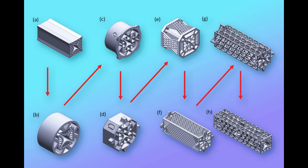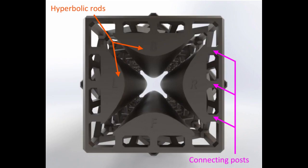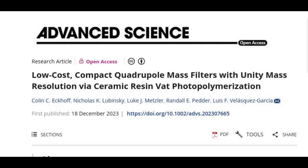The 3D printed device is as precise as some commercial grade mass filters that can cost more than $100,000 and take weeks to manufacture. Built from durable and heat resistant glass ceramic resin, the filter is 3D printed in one step, so no assembly is required. Assembly often introduces defects that can hamper the performance of quadrupoles.